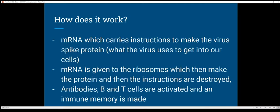Antibodies, B cells, and T cells, you probably learned this in bio class or chemistry, are activated and the immune memory is made. So pretty much, it's a really cool guy that comes in and tells you that you gotta be ready for something that's gonna happen later on. So is this going to change our DNA? No.